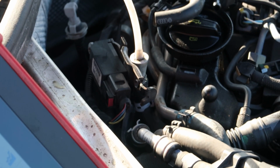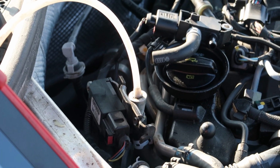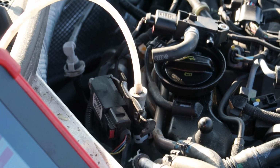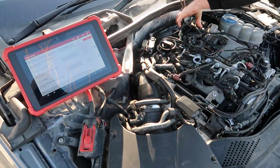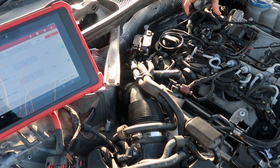This is where the cleaning nozzle got inserted into the DPF pressure sensor pipe that's coming from the particulate filter. This sends cleaning solution directly into the DPF. So the first nozzle was inserted into the gas temperature sensor, which cleaned everything before the DPF filter, if I'm correct. Like I said in the beginning of this video, the engine in this car is new.